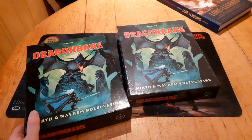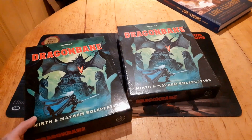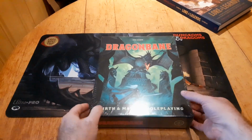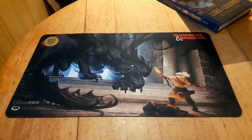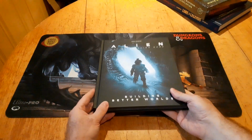So now I do have two copies. I will keep this one here sealed for now, and who knows, I might do something with it. I might sell it or give it to a friend. We'll see what happens there. But now I do have a sealed copy of that, along with the latest for the Alien role-playing game. So yeah, we'll take just a quick look in here.